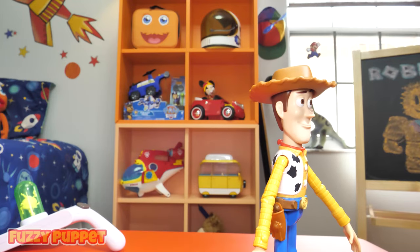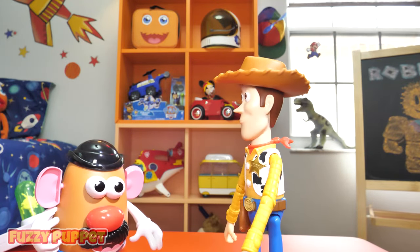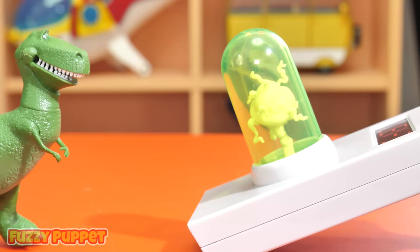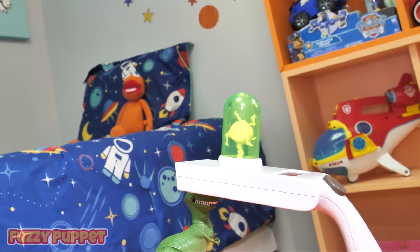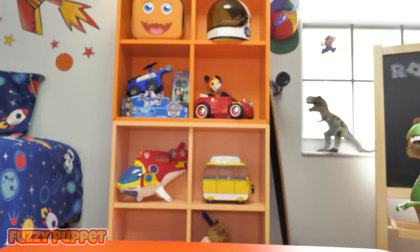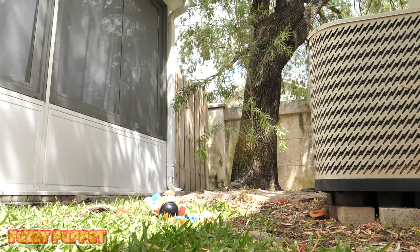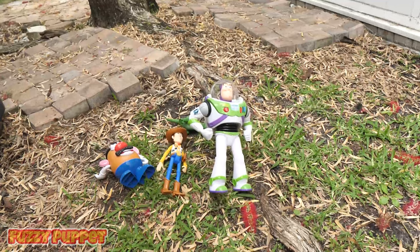Where did Buzz go? Oh no! Quick, Potato Head! We gotta save Buzz! Yeah, okay! We gotta save Buzz! Rex, help me open the portal! Come on, guys! Let's jump in! Come on, Buzz! We gotta get out of here! Oh no! Whoa!